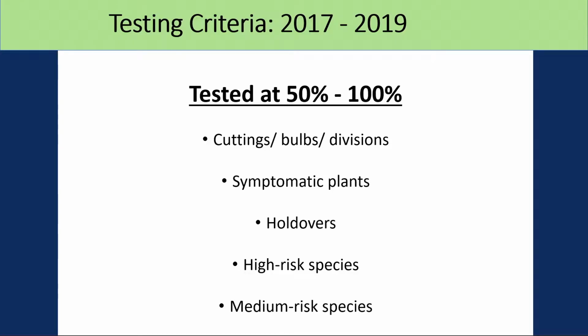Under this criteria, anything that fit was tested between 50 and 100%. That includes cuttings, bulbs, and divisions, so anything that was vegetative and not grown from seed. Anything symptomatic, so anything that was chlorotic, necrotic, stunted, brown, or had funny roots. Holdovers, so anything that had been in the nursery for longer than a year.